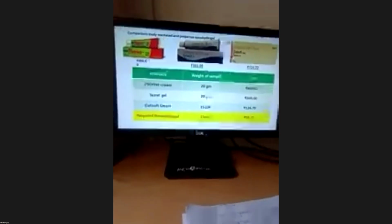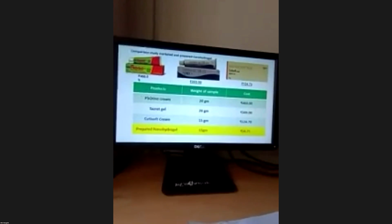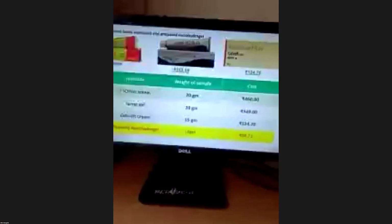And as compared to my product, that is the comparison with the marketed preparations and my prepared nanohydrogel: Soriana cream, weight 20 gram, costs 460. Then Tazeret cream, 20 gram, is 349. QT soft cream, 15 gram, 124, but my prepared nanohydrogel, 15 gram, is only 58 Indian rupees as per the Indian cost. That is some of the conceptual work of my topic, and that is the conclusion.